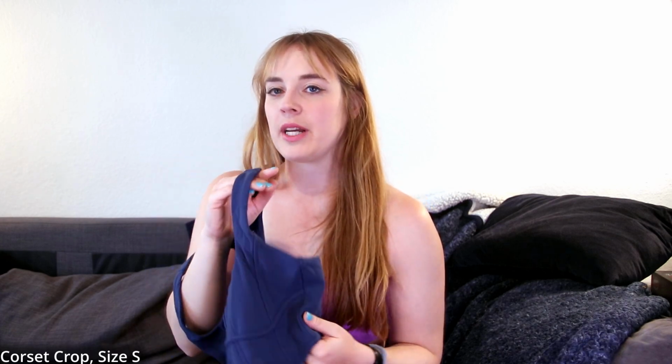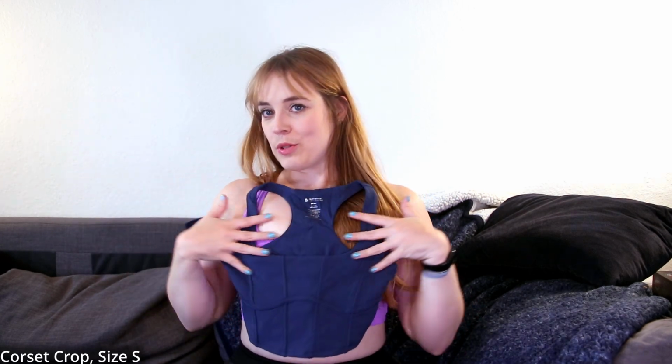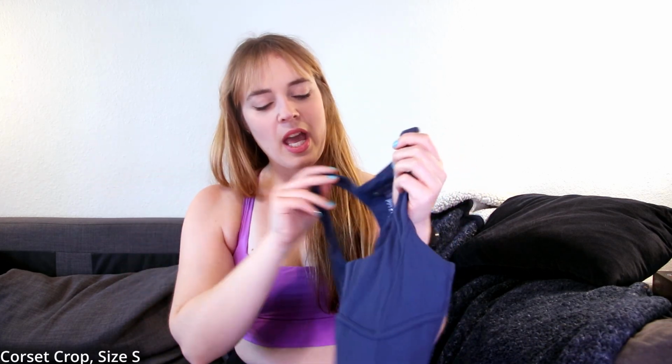But yeah, so we also do have seam detailing here in the back. This is the butter fabric. Definitely feels more lightweight, for sure. And I just think this color of blue is really, really nice. I prefer lighter blues, but this one has something. I don't know, it's just really, really cute. And let's just see it on.